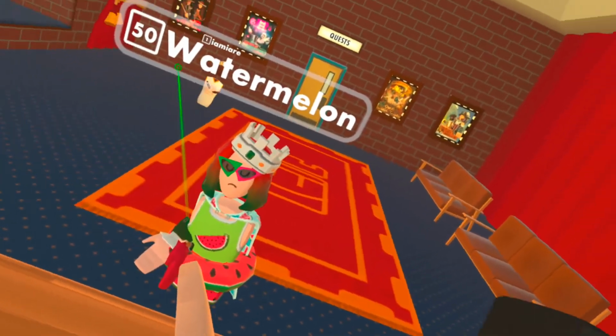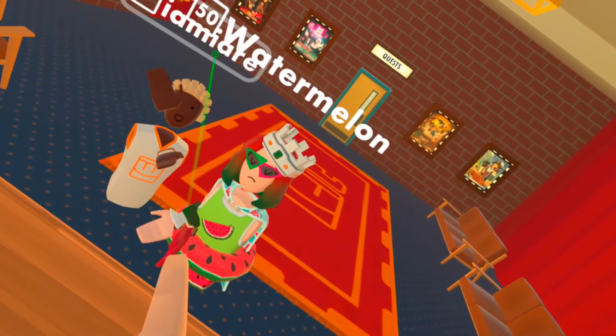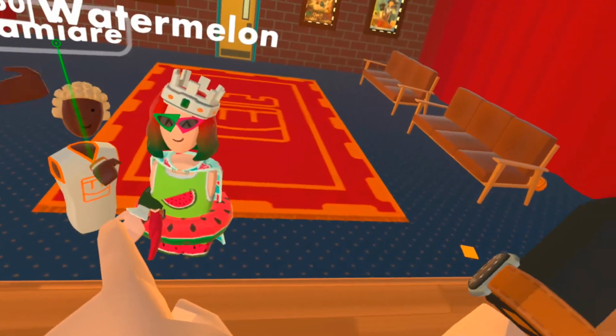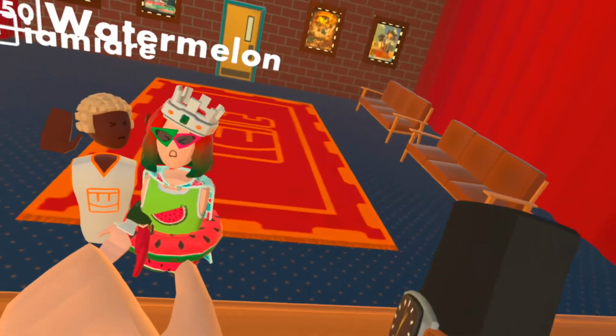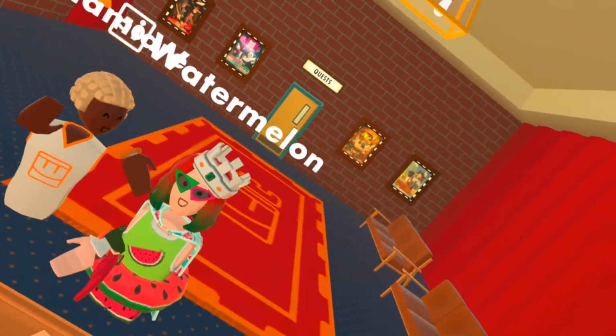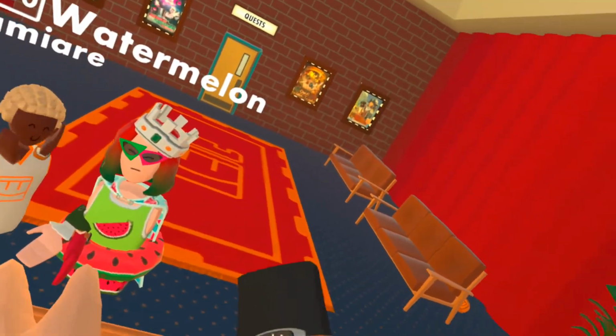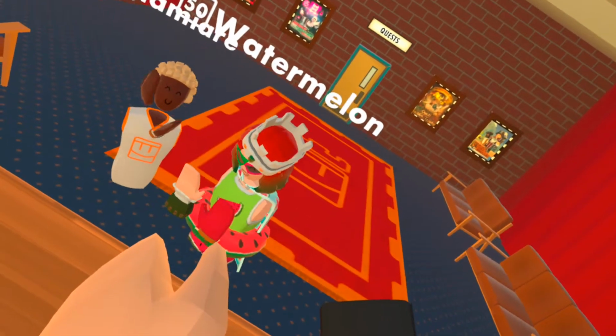Alright, we're gonna rate your outfit out of 10. Okay. Alright, he's got the watermelon floaty. Matches the shirt. Watermelon cape matches the shirt. I'm gonna give you a lot of points for that. Hair matches the shirt. I like it. He's got green gloves, which is the green end of the melon.